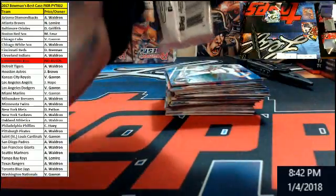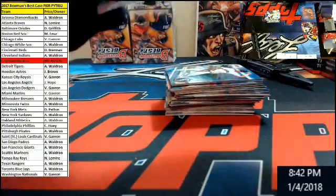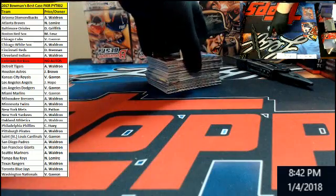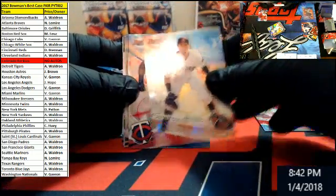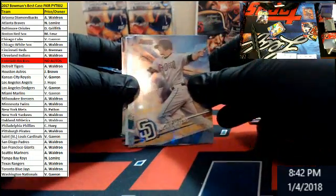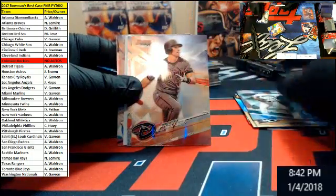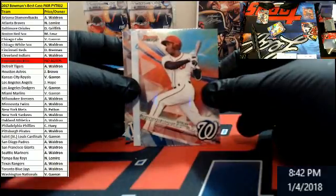I don't see any redemptions in this stuff, so. Ready. Let's take a look. Adell. Pavin Smith. Sano. McKenzie. Myers. Oh my gosh, I do have one. Evan White. Jake Lamb. We have a redemption. I spoke too soon.